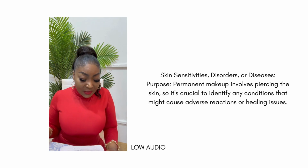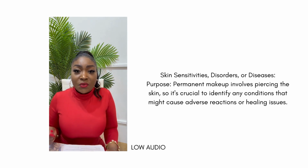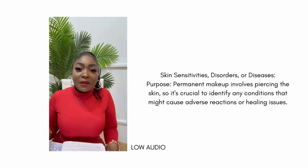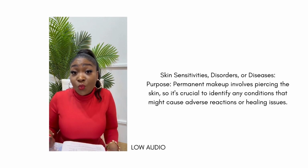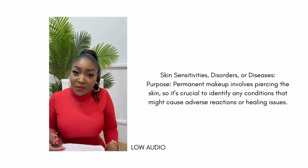Skin disease or skin cancer at the site of service. When it comes to this, you also need a doctor's note. You want clearance to make sure that this person is able to have the service done. A lot of times people want to get their services done so badly that they would forget how long ago they just went through the procedure. And so we want to make sure that they have clearance.